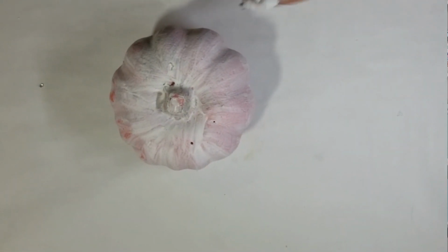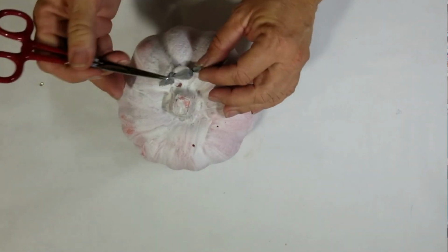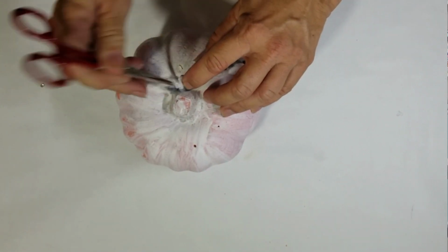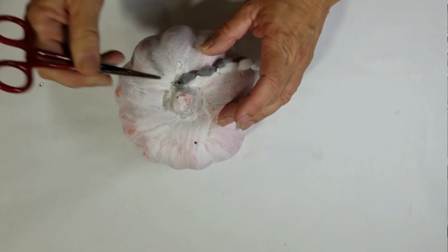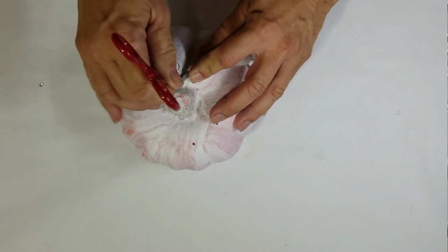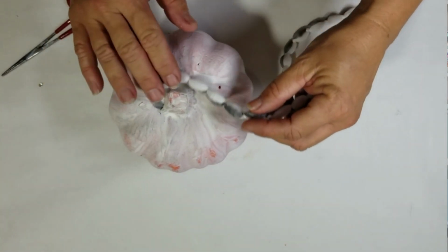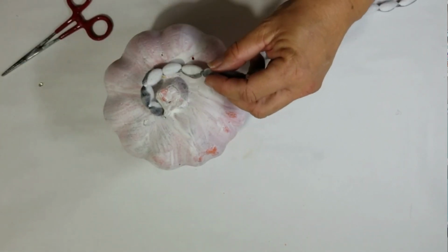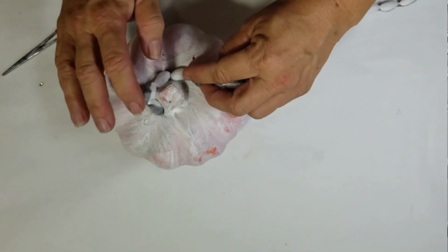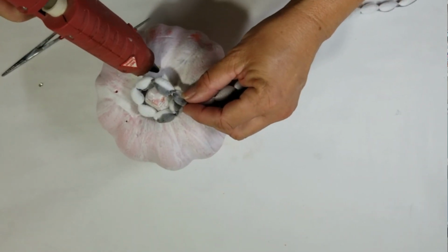So I took a little poker tool that I had and I just poked a small hole and fed the beginning of the yarn through. And what I'm going to do this time, since I didn't like the look of going up and down, is I'm gently going to wrap this in a circular motion all the way around this pumpkin. So I'm going to really focus on the beginning parts with glue to make sure that my starting point is solid. But then once I really get going, I'm just going to breeze through this and fast forward it.